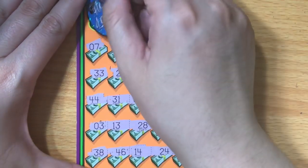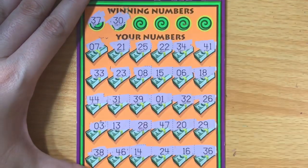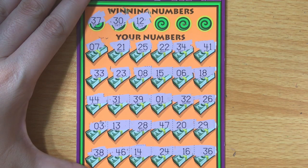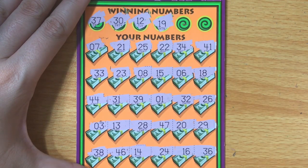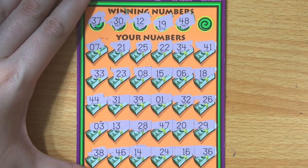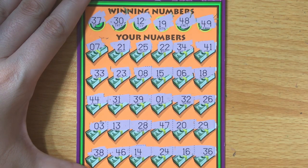All right. No symbols. Let's see if we can find a matching number. 37. I just want to win so bad. 30. I have 3 and 20. No 30. 12. I see 13, no 12. 19, no 19. 48, no 48, and last but not least, 49. Do we have a 49 anywhere? No, we don't. That's a loser.